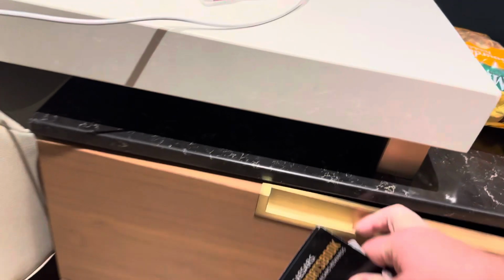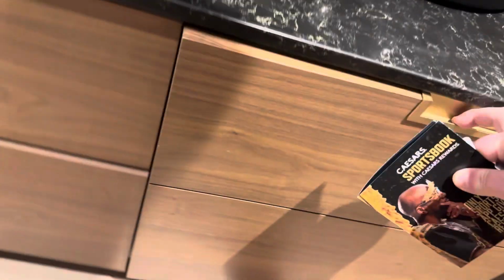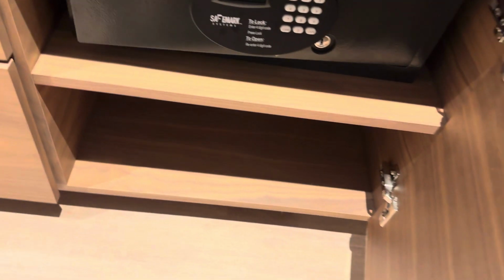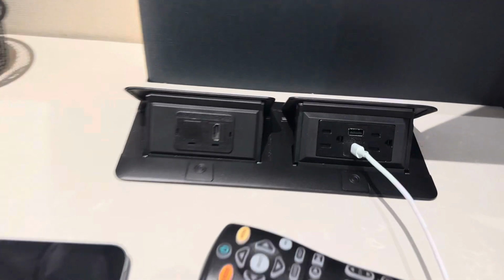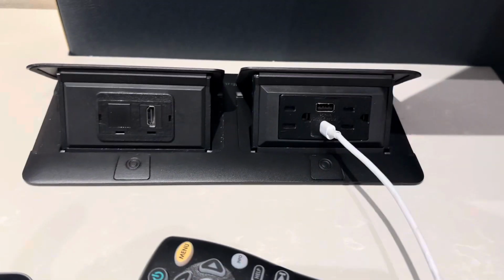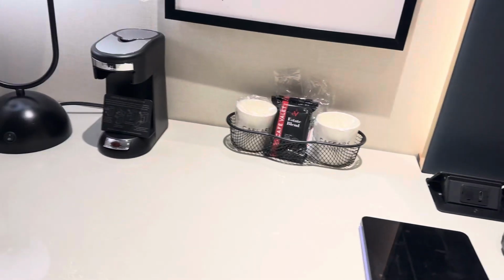In this drawer, you have the mini fridge. It's empty, nothing in it, but you can put whatever you'd like in there. You have a safe. There's no money in there, unfortunately. And you have drawers to store stuff. Not much in there. Nothing in there, in fact. Here's your connectivity port for the TV. Some more 3 prongs and AC and USB ports.